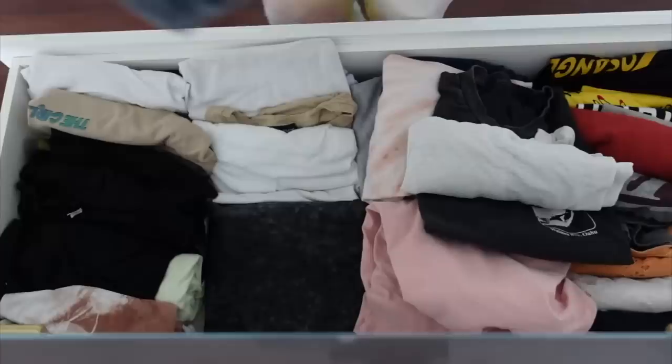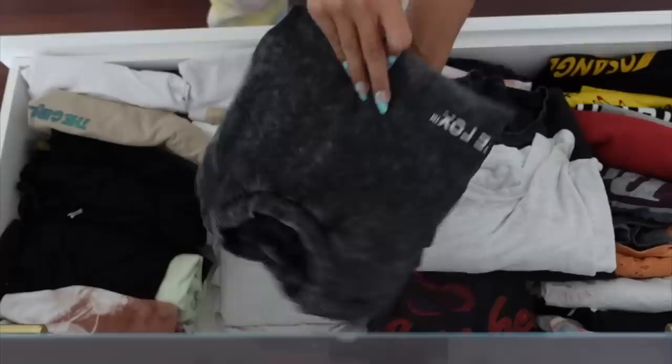Very sweet of them. These are long sleeve tees. This one's from White Fox too. I need a refold and another White Fox tee. Actually, their t-shirts are so comfortable, guys. They're like really big and thick too.